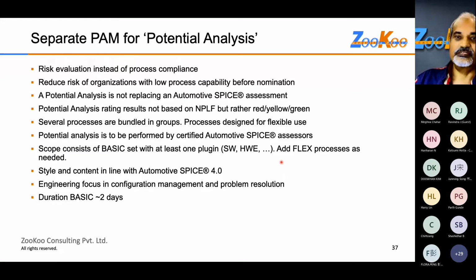Potential analysis is more like a gap analysis, risk evaluation instead of process compliance. So that would be the approach of this PAM. The aim is to reduce the risk of the organization with low process capability before nomination. So this activity is before nomination.